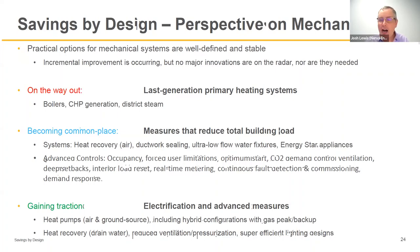But what is becoming more commonplace today on our path to decarbonization is first measures that reduce total building load. And this is really important because we have to optimize before we convert. Because if we don't do that, we're going to be oversizing our new heat pumps. That's going to lead to excess capital costs. It's also going to drive higher electrical demand to the buildings to run these heat pumps or other electrified systems. We know we have to grow the electricity grid, but we have to be careful about how we do that, and we need to minimize load on the grid as a whole.